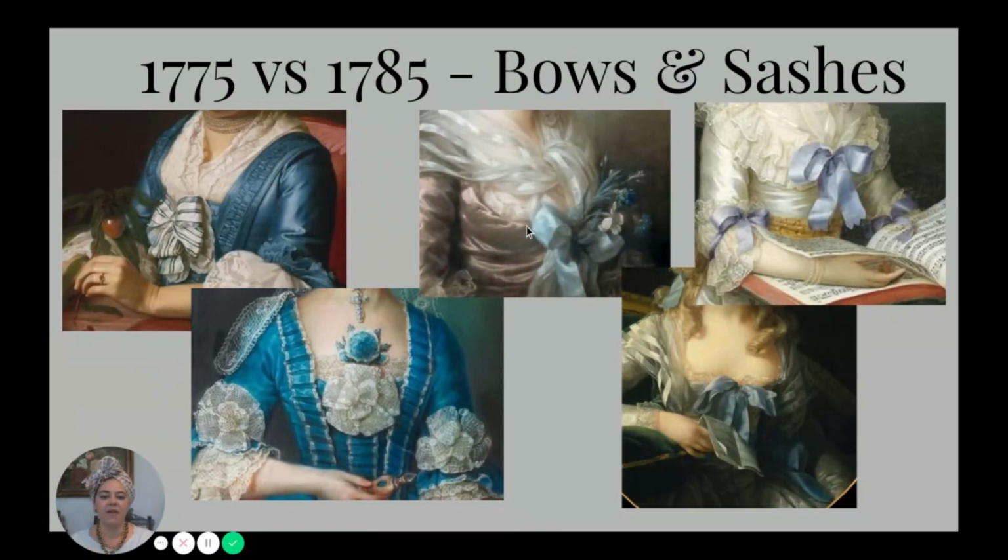And by the time you get to 1785, you still have that same element of having the center bow, but you'll notice that in these cases, these are all really soft bows. And they're also the more traditional style of a shoelace bow and not these multi-tiered rosette bows. I'm not sure what the terminology is, but you can see they're really different types of styles. And again, this is that structure, that crispness on 1775 versus this softness and this openness on 1785.